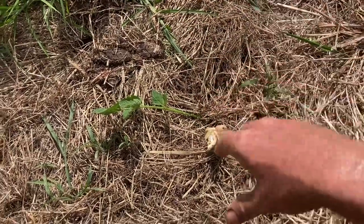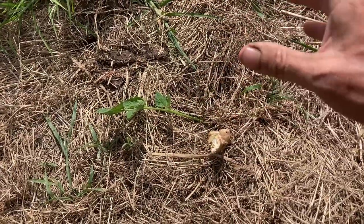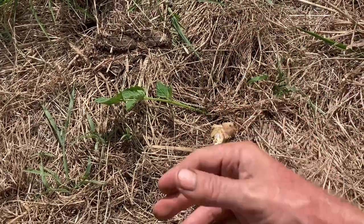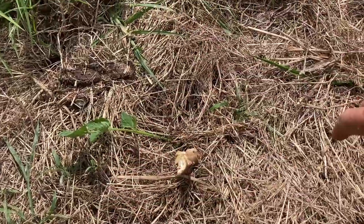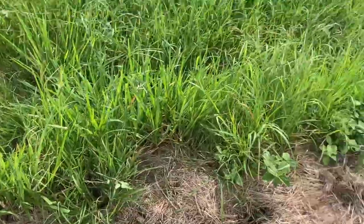I usually let the cassava be the support for the tomato. And if I have to take some leaves off the cassava, I will. But it's a wonderful way to grow these plants. And I'll just quickly show you.